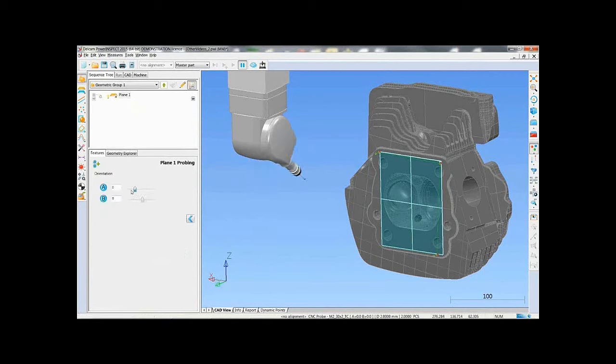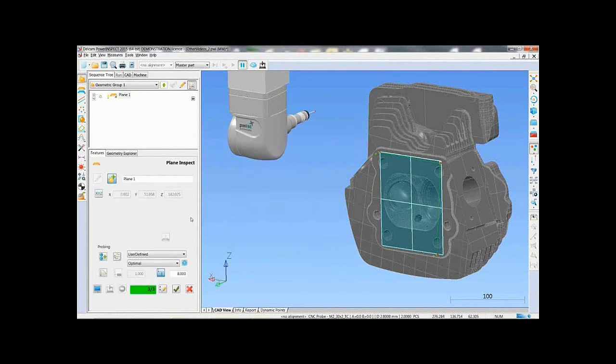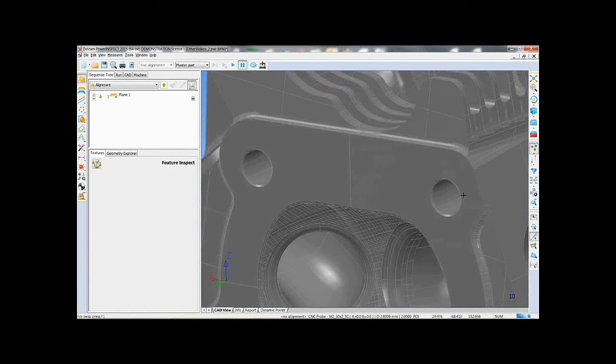Furthermore, we need to look at how we change the probe head angles. Here in PowerINSPECT you can simply click the A and B angle and you can use the slider to change those angles, or you can directly input the values as figures. Once happy with those, we can click the tick and accept them.